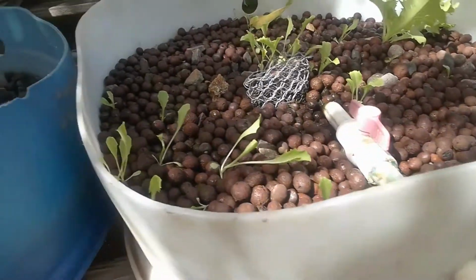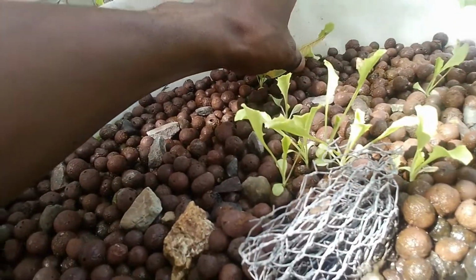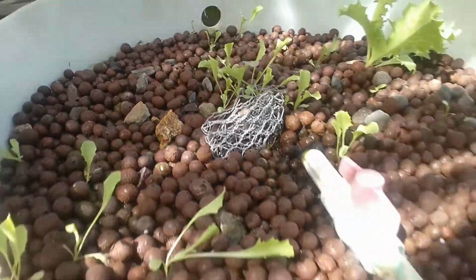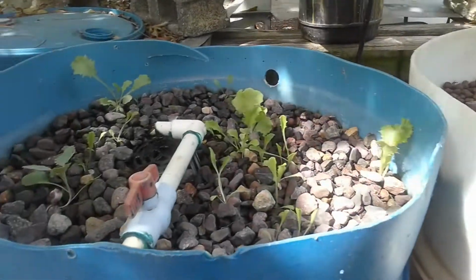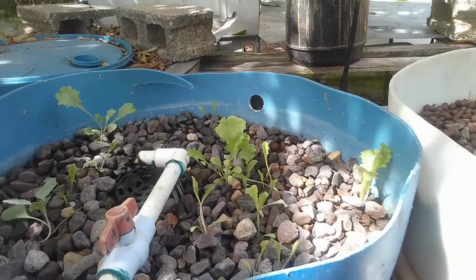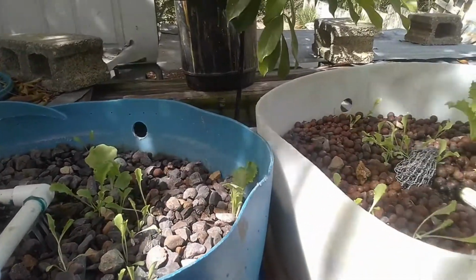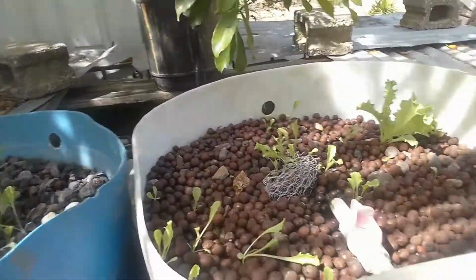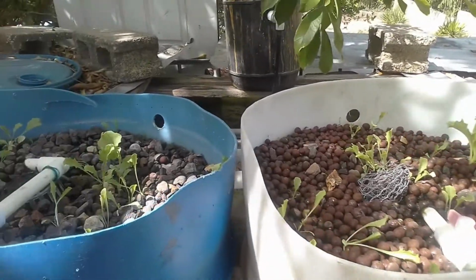Alright, today's share is about power outage and aquaponics. So I live in Jamaica, right? Jamaica is regarded as a middle income country, which I don't think it is. I think it's less than a middle income country. A country which experiences so much lights out, power outage, within a month, cannot be regarded as a middle income country.